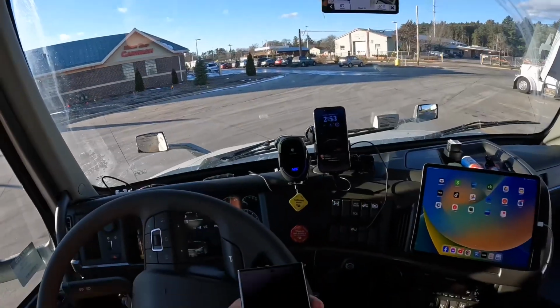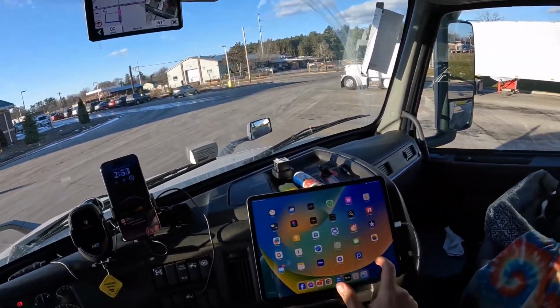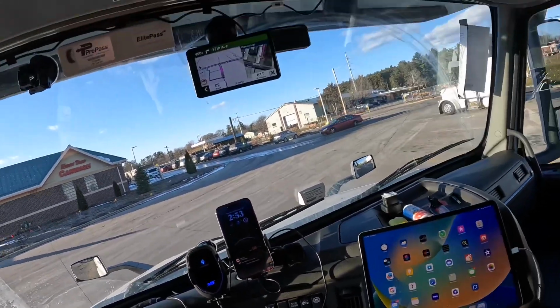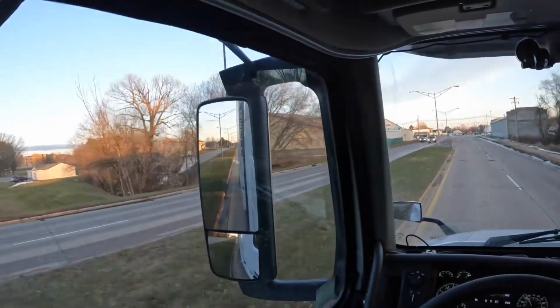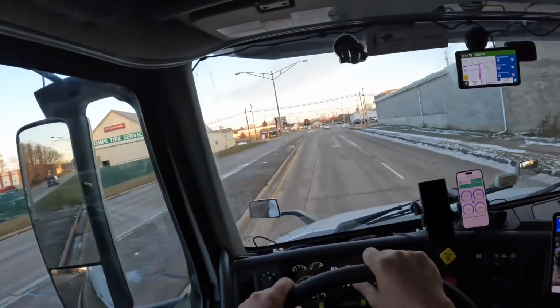All right, guys, we got us a job. So we're heading that way now. We're going to pick up in Clintonville, Wisconsin, and we're going to drive it across, I guess, it goes over to Michigan. All right, so we are 2 miles from our pickup.